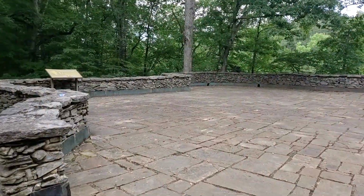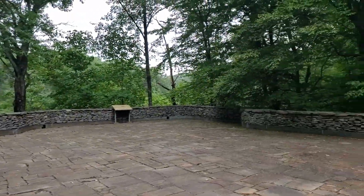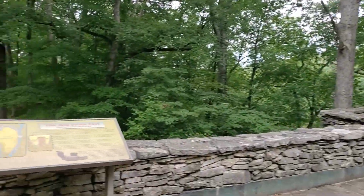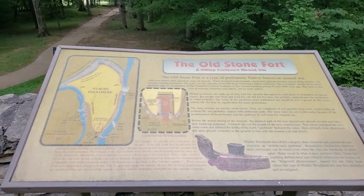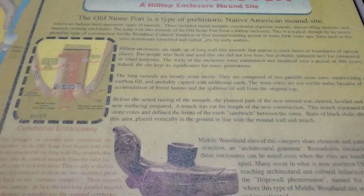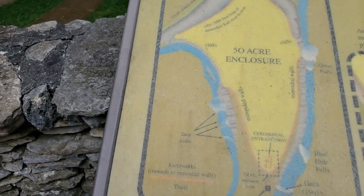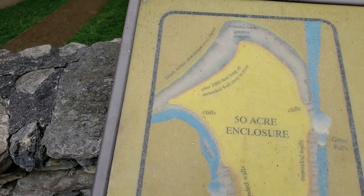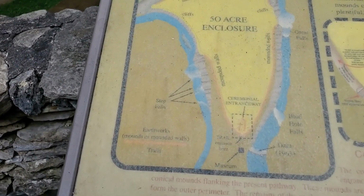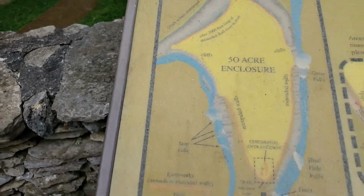So right below us is the current gift shop, but this is the Old Stone Fort up here. Looks really interesting. And there's some information about it here. It's a prehistoric Native American mound site. It's pretty interesting. And here's where the river is and the waterfalls, it looks like. There's a 50-acre enclosure. And you can see the trail right there, where we're at the beginning here. It kind of goes along. There's a couple of little waterfalls. So let's check all that out.